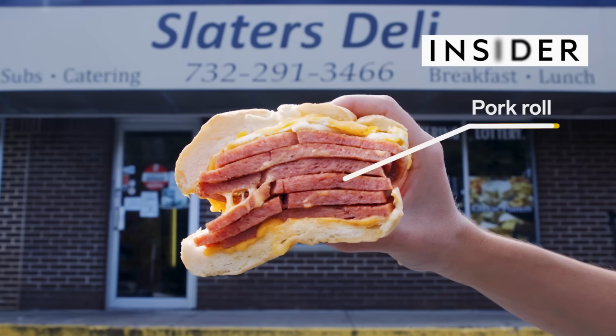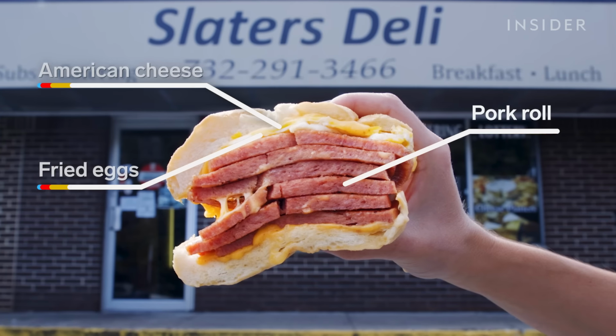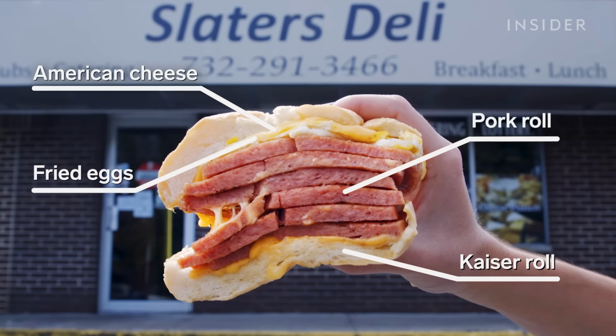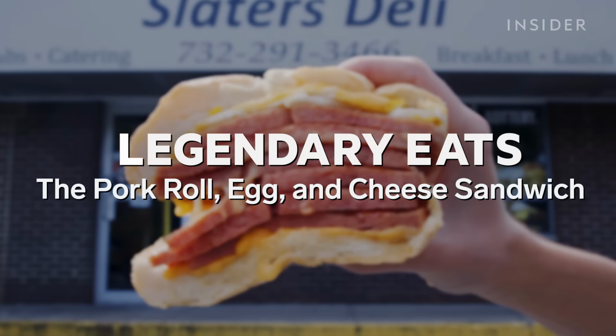6 circles of pork rolls sliced a ½ inch thick, seared on the flat top until the edges are crisp, stacked with 2 fried eggs and 4 slices of yellow American cheese, sandwiched between a hard Kaiser roll. It's this contentious cured ham that made the pork roll, egg, and cheese a legend in New Jersey.